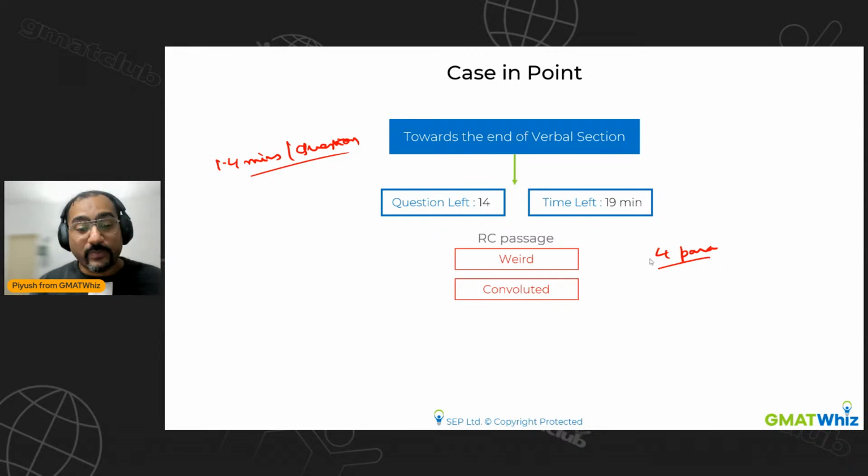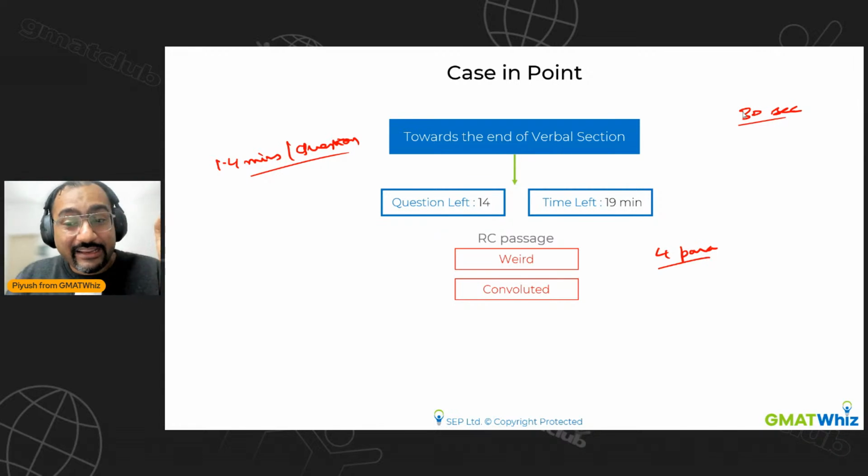I read the first para in about 30 seconds. I was honestly completely panicked at that stage. I rushed through the first para, read it in 30 seconds. I did not understand anything except for the fact that it's talking about nurses and doctors. That's it. I had no idea what is happening.